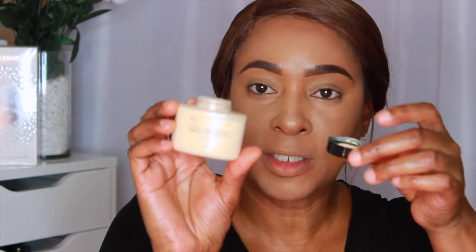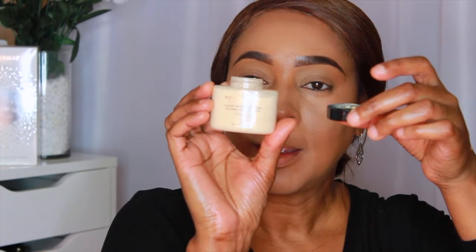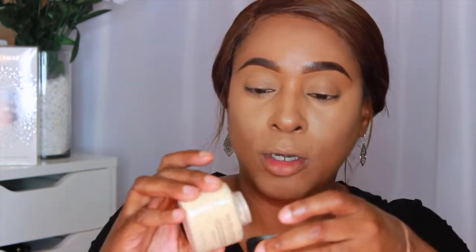And I do have the Revolution setting powder, and I've already put some into the little cap. This is my first time using this. I have it in Banana, and it says for baking. We're going to see how this works, though I never really do a lot of baking.